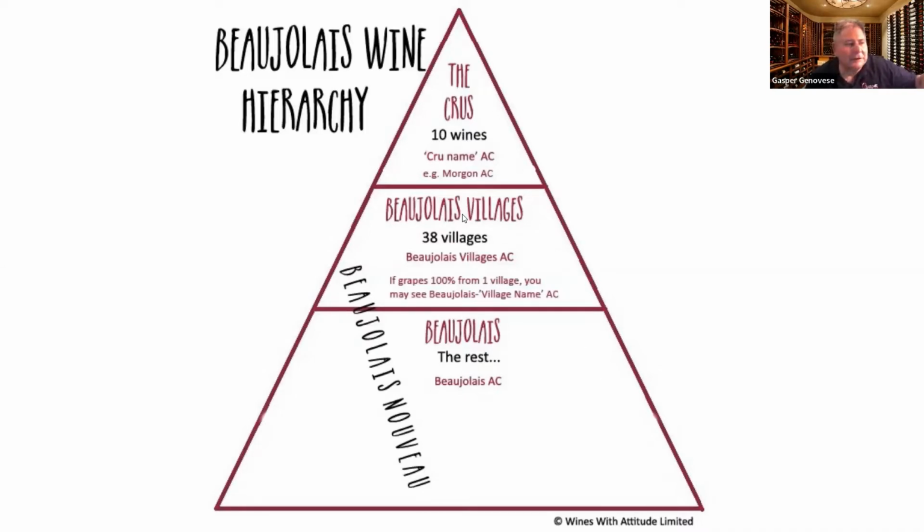Underneath is what we're having tonight, a Beaujolais Village. There's 38 growing areas within Beaujolais. They've got a little better terroir or growing conditions. And if you grow grapes in one of those areas, you can call your wine a Beaujolais Village. They generally mix multiple villages, but if you grow everything in one village, you can actually put the village name on your bottle. And then you have regular Beaujolais, which comes from the rest of the area.